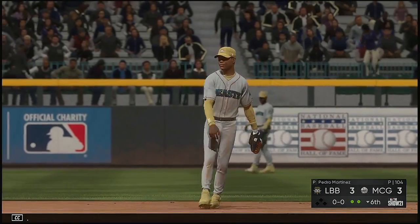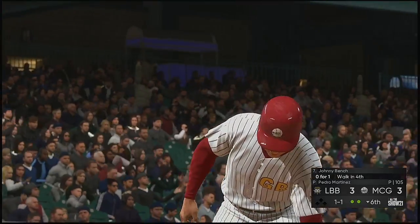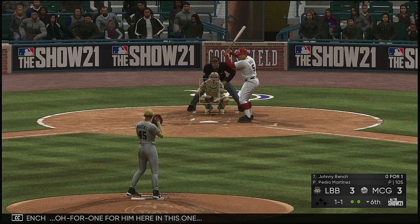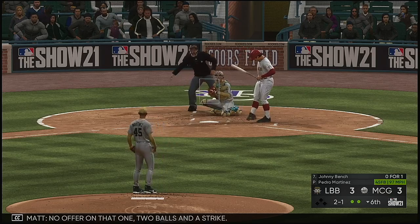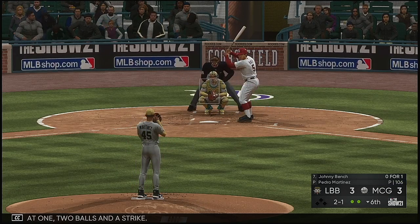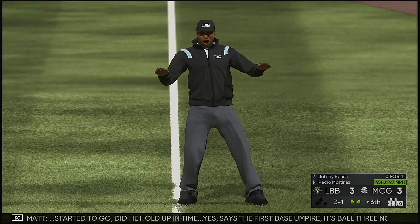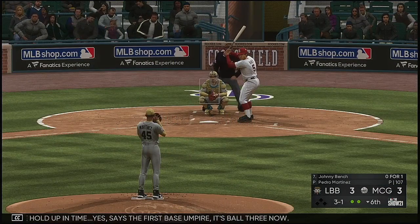The catcher, number 5, Johnny Bench. And stepping in, Johnny Bench. 0-for-1 for him here in this one. Ball. No offer on that one. 2 balls and a strike. Started to go. Did he hold up in time? Yes, says the first base umpire. It's ball 3 now.